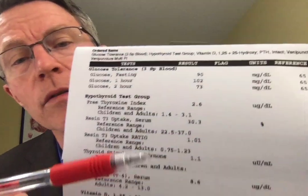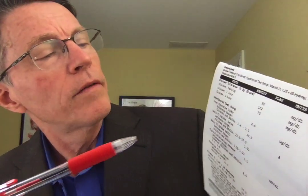Now, what's also interesting about this individual is his OGTT. His fasting glucose was 90, his 1 hour was 102, and his 2 hour was 73. This individual is in that classic space where people in their early 50s are starting to develop some insulin resistance.